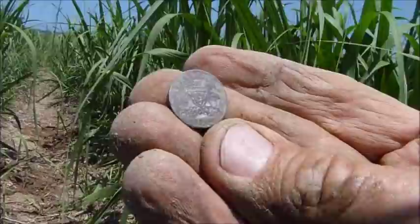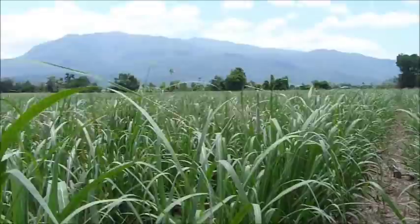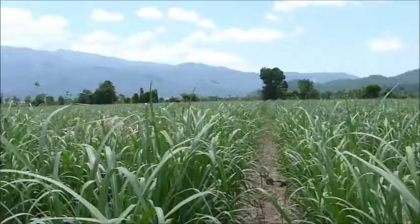Well, that's our little hunt at the old casino site today. I hope you've enjoyed that. And we had a few good finds there, a few silver coins and some relics. This will probably be the last hunt on the site for this cane season. The cane season starts in June, and the crop's usually cut off by November.